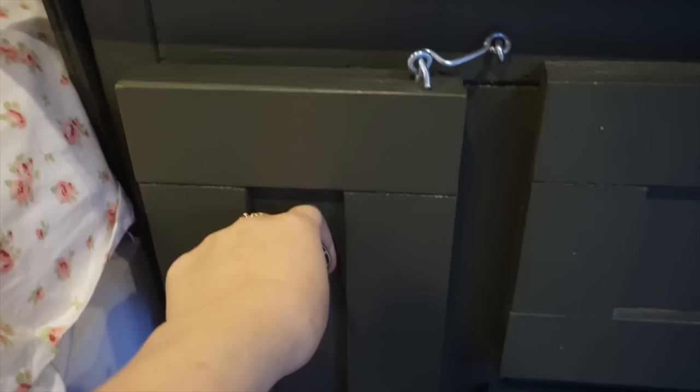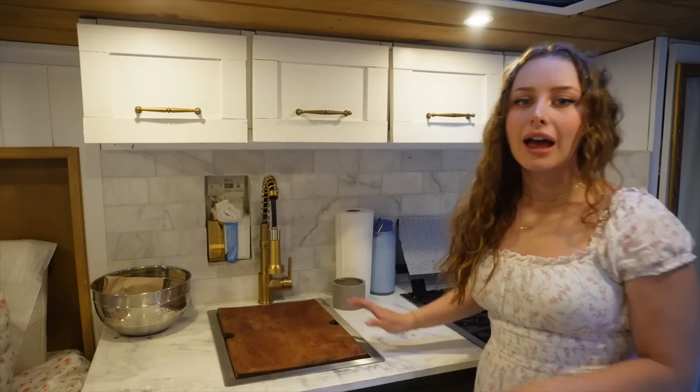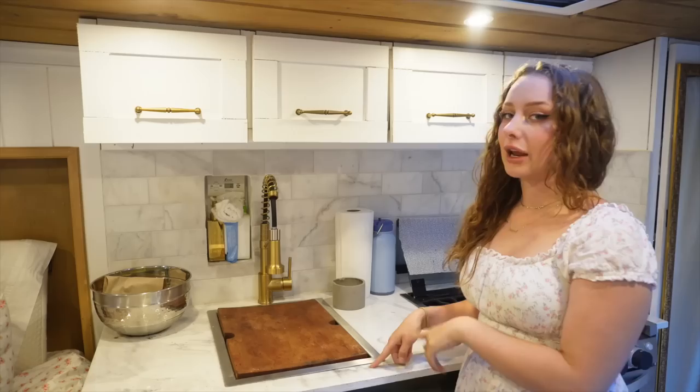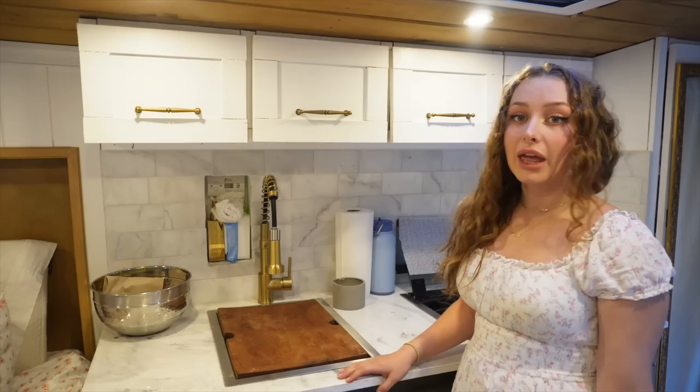I feel like my kitchen is one of my biggest flexes. I really wanted the look of a marble countertop, but obviously marble countertop in a van, I didn't know how to do that. So what I came up with, I've never seen anybody else do this. I did an epoxy resin pour, and I was really worried about how it would hold up in the heat and the cold, but it's held up great. I love it. It looks so good.